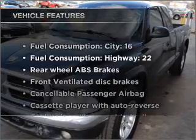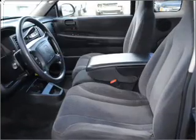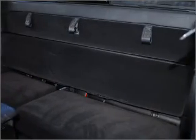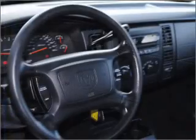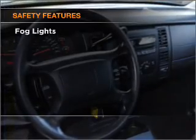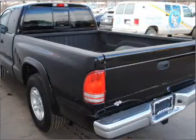Plus, enjoy these notable features that are included in this vehicle: air conditioning, power door locks, power windows, power steering, cruise control, power mirrors, an AM/FM stereo with a CD player. And for your peace of mind, the following safety equipment is included: front ventilated disc brakes, passenger airbag.